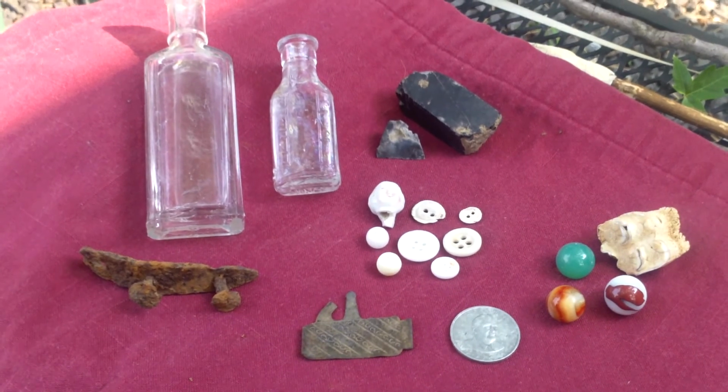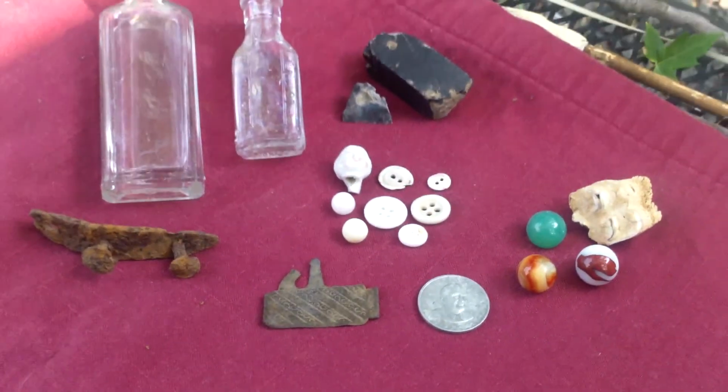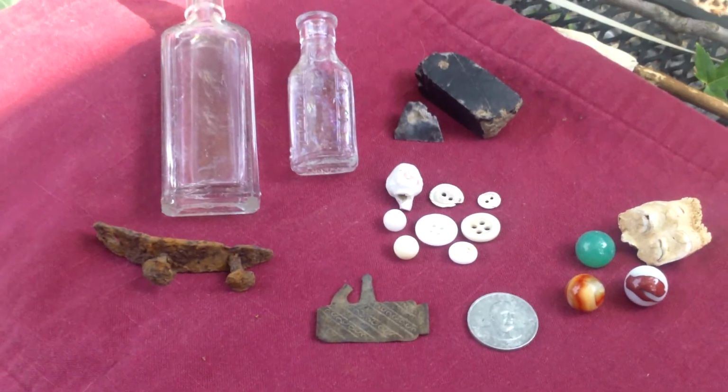I was hoping to find some colonial stuff. Most of it is 1920-ish, a little bit later maybe, and some later, up to about 1945 with this that we'll get to in a minute.